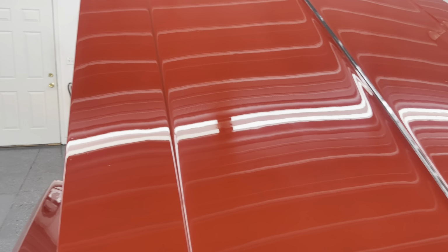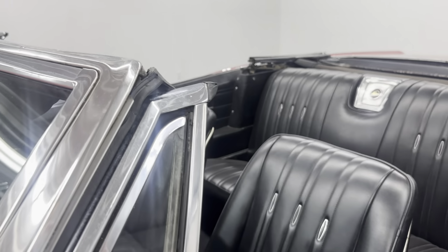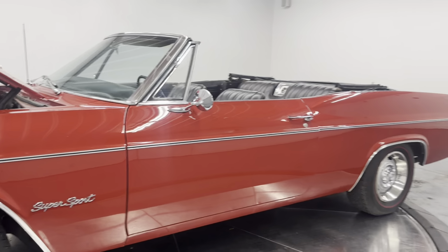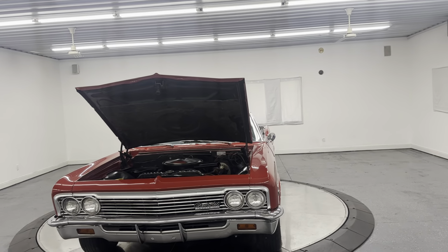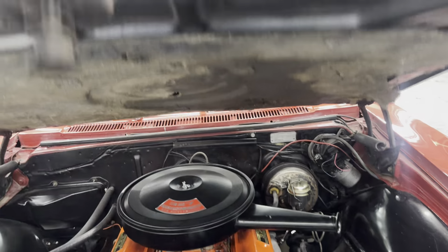So you can see how nice the quality of the paint is. The glass is in good shape. It's got a few small wiper marks in this area. If you get the right light, you can kind of see it, but nothing that's going to affect your visibility or driving the car. I just try to point everything out to you guys that I possibly can. This is a super good car.